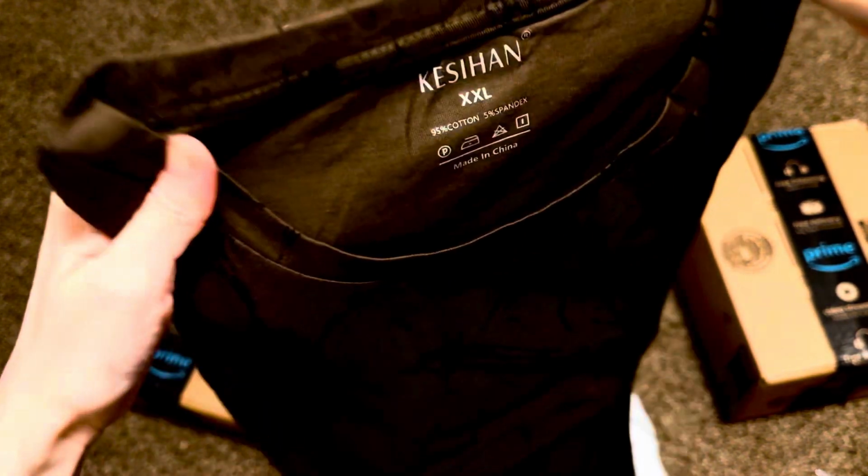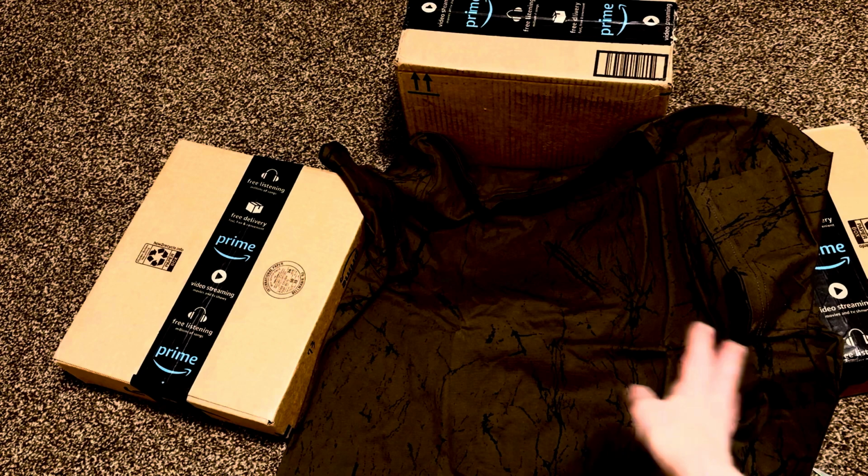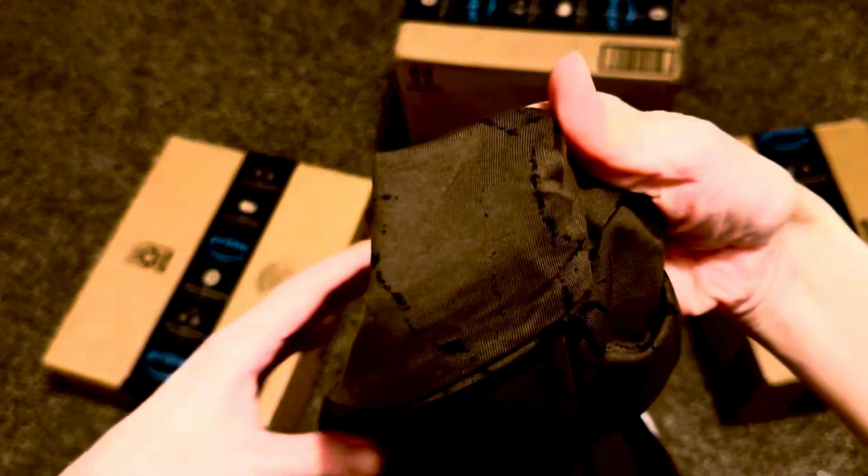This is a shirt. It's in XXL. It's brown, like a brownish color.